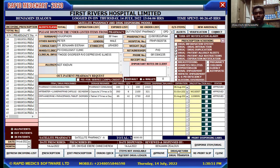Even in the store, we return drugs. Once a drug is pushed to the dispensary, and the dispensary discovers that there is more of that drug than needed, we return it back to the store to balance our stock level. So it serves as a major tool for controlling our stock.